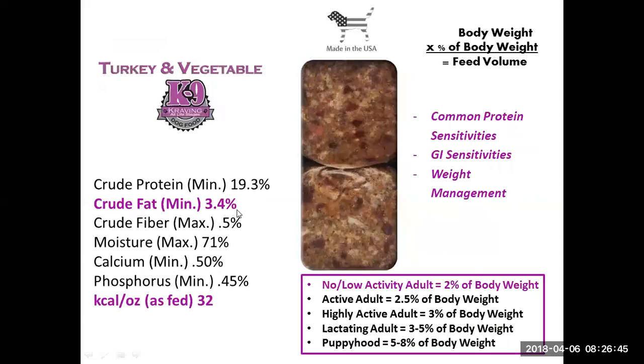And turkey, very, very low fat, making it an excellent choice for canines with GI sensitivities that have difficulties processing fat. Also for dogs with extreme weight management programs. Calories are down to 32 in this particular diet.